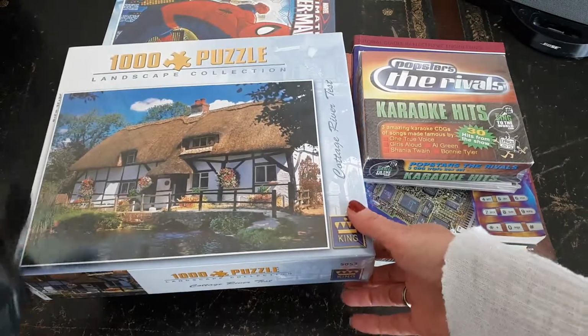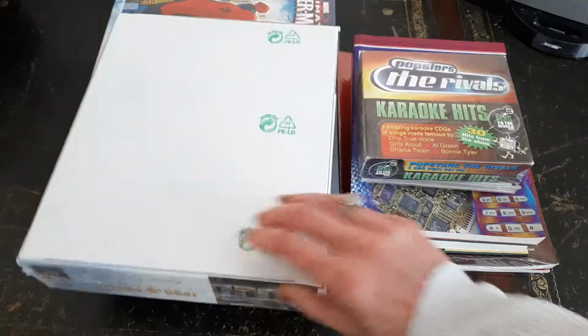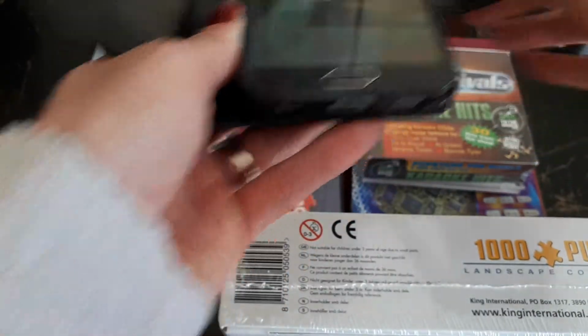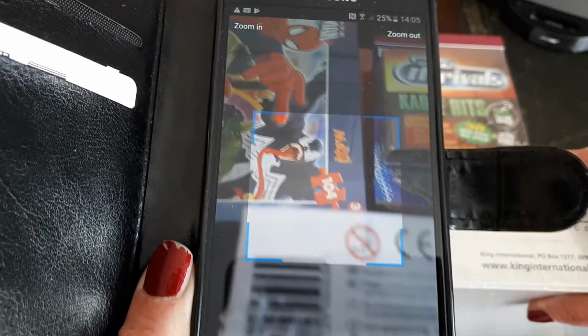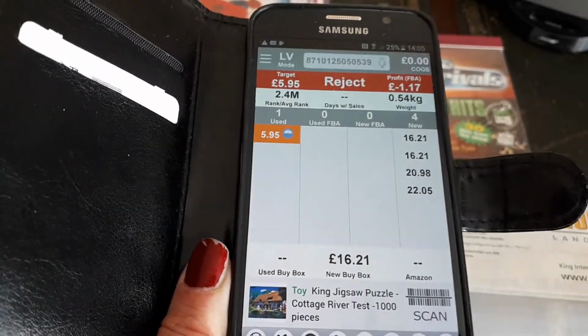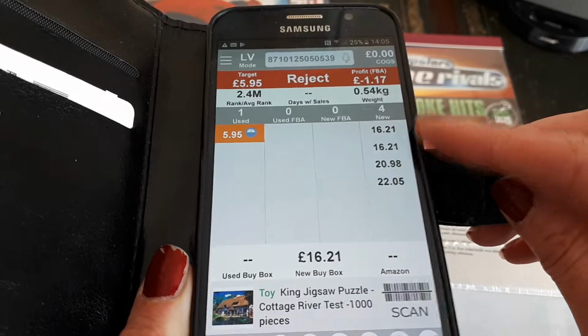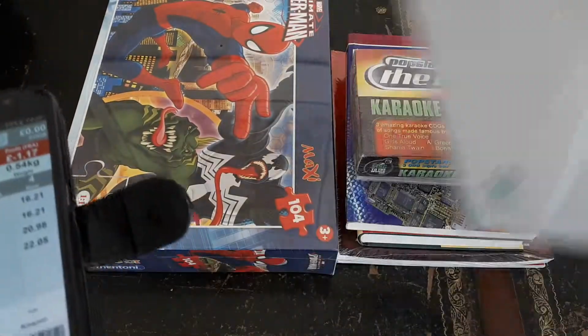That's a puzzle that I bought for £1 on a car boot sale. Nice 1,000-piece puzzle. It's brand new and sealed. No rips anywhere. So I was pleased with that. So if we have a look at what this currently sells for, we scan the barcode. And see that at the moment this goes new on Amazon for £16.21. There are 4 sellers selling it new. It ranges from £16 to £22. I'm going to be going for around about the £16 mark.